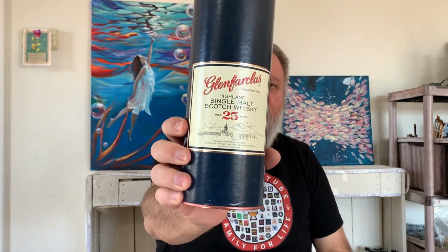Another one of my favorites, Glenfarclas 25 years old. Talked about this one quite a lot. Tried a couple of them. Very cheap, 120 to maybe 140 euros for a 25-year-old single malt Highland Scotch whisky. You can't go wrong with that. That is absolutely a ridiculously cheap price, 43% ABV.